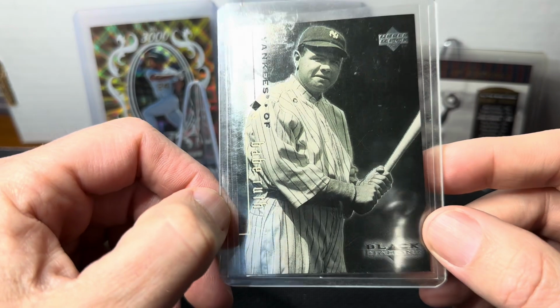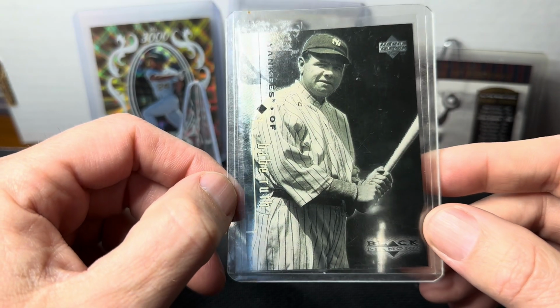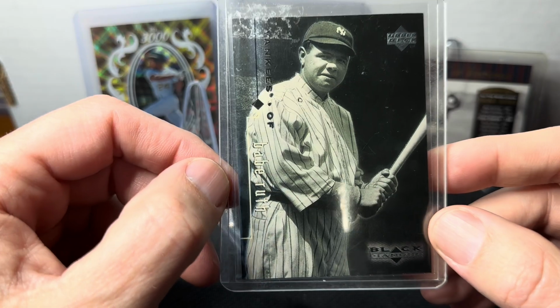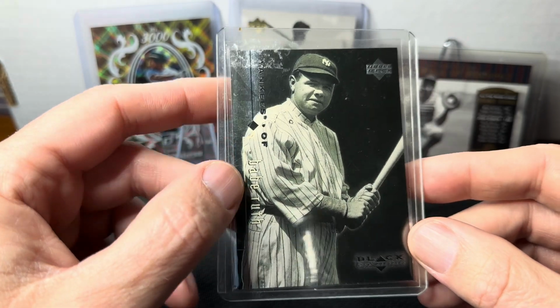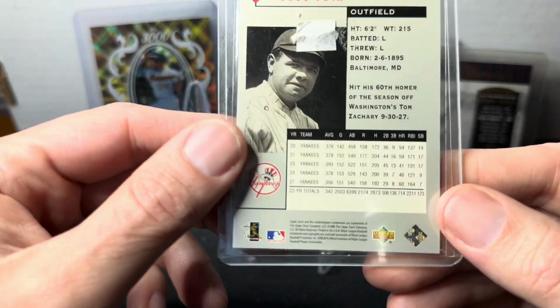It's not numbered. And then this, I'd seen this card many, many times, just always managed to not pick it up. I don't know. This is an Upper Deck Black Diamond of the Babe. And I just think with that black, shiny background, it's a cool image of the Babe.